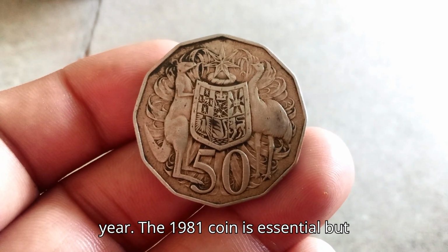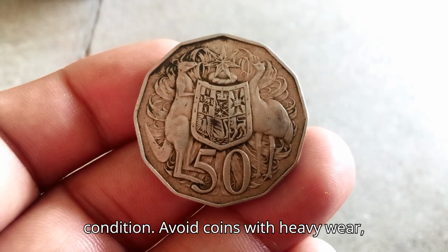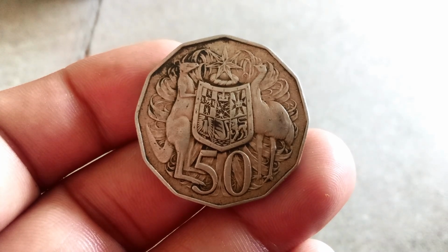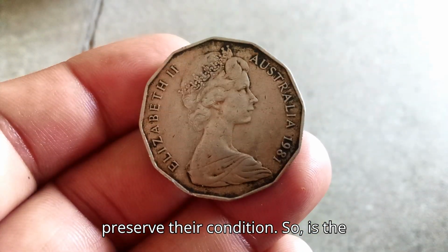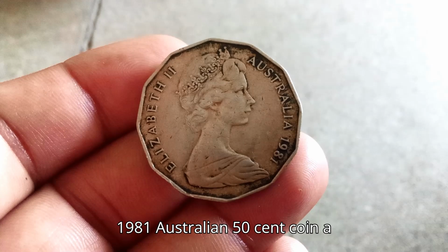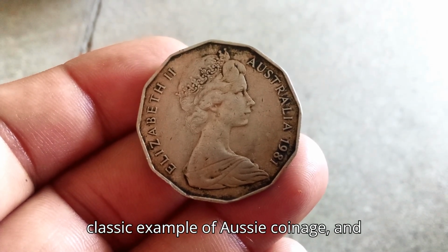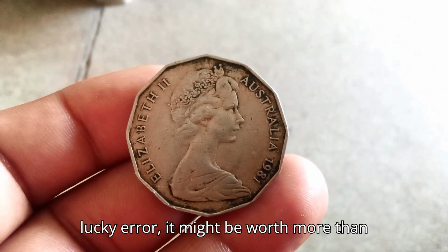The 1981 coin is common but easy to find. Just make sure it's in good condition. Avoid coins with heavy wear, dents, or corrosion. And pro tip, store your coins in acid-free holders to preserve their condition. So, is the 1981 Australian 50-cent coin a rare treasure? Not really, but it's a classic example of Aussie coinage, and with enough attention to condition or a lucky error, it might be worth more than you think.